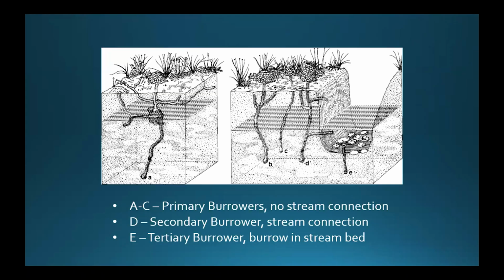Secondary burrowers burrow on river banks and seasonally flooded wetlands. Their burrows usually have a hydrologic connection to a stream or wetland. They typically don't stray far from permanent water, and they share their time between open water and subterranean habitats. Tertiary burrowers include most of your stream crayfish, which burrow under in-stream rocks or into the substrate of the stream bed. Burrows are very simple, and these are permanently aquatic crayfish.